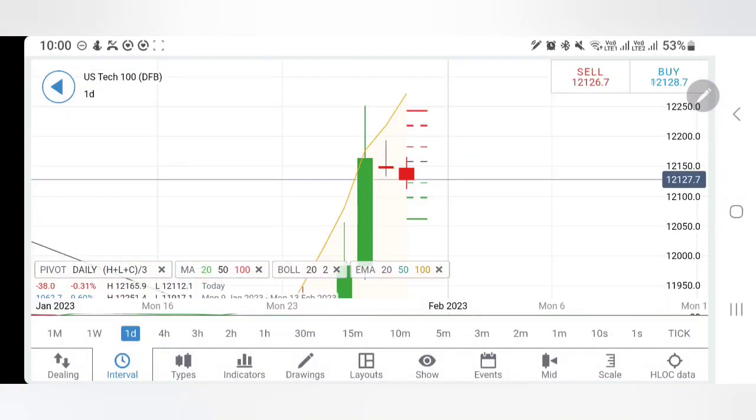Now look at the daily chart. On the daily charts, most importantly, lower highs are seen, lower lows are seen, and it is trying to trade within a very narrow zone. Once it reverses, this could give a very strong bullish move here. Once it trades past the 12,200 level, certainly more bullish momentum can be expected.